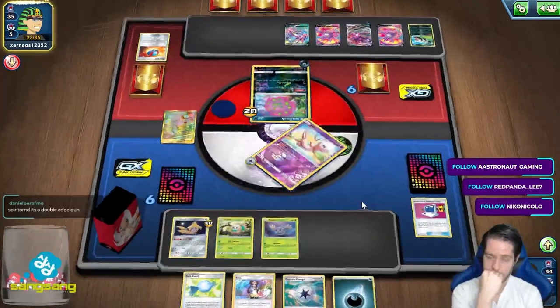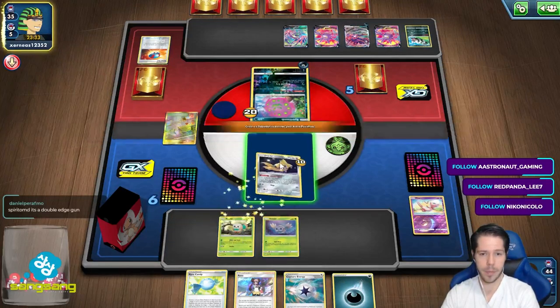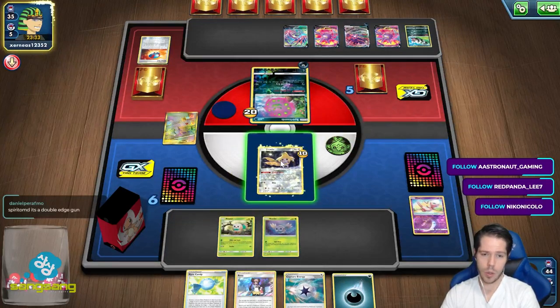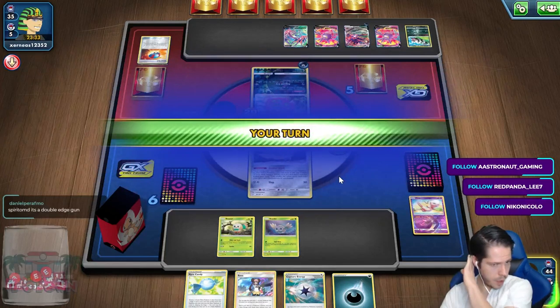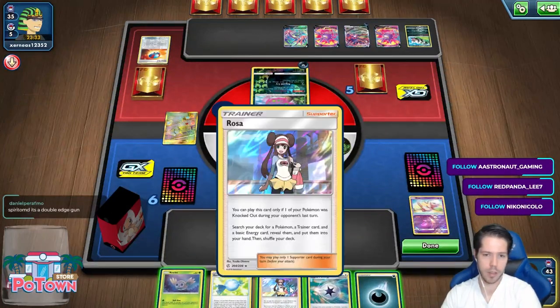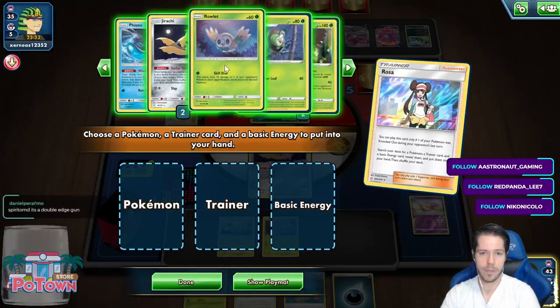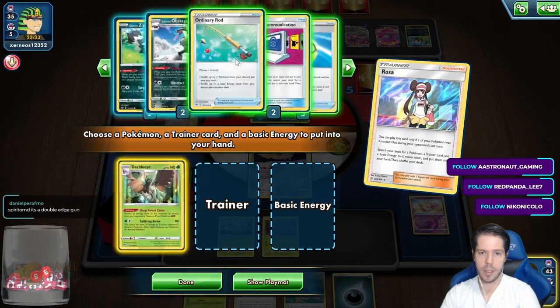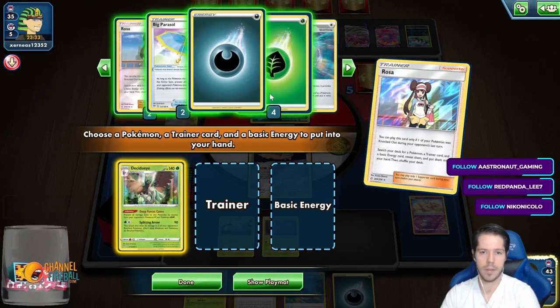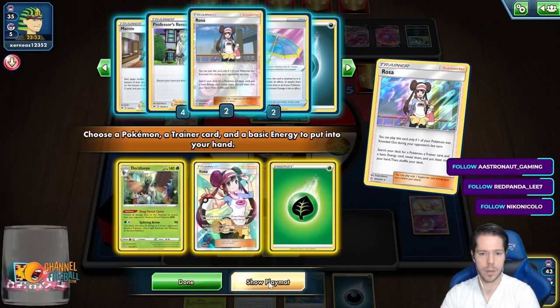All right, very good snipe on the Mew by him. Okay, so there's no point in evolving into the Decidueye just yet. I mean, promoting the Decidueye, sorry, that's what I meant. I'm gonna go for a Rosa. I'm gonna grab the Decidueye, I'm gonna grab the grass. And honestly, I feel like I grab another Rosa.